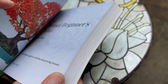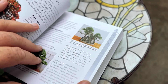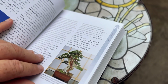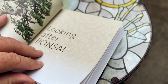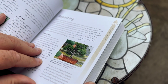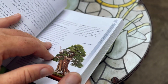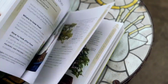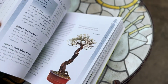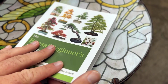It's the usual thing. It covers all the history of bonsai, what a bonsai tree is, selecting material, and how to care for your trees, all the usual wiring, repotting, environmental factors, and then there's quite a substantial catalogue of different species of trees, indoor and outdoor, and their correct bonsai care. And for the price, I think this is a nice little book.